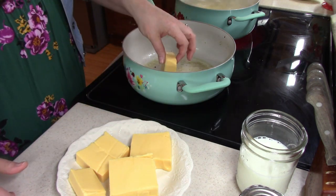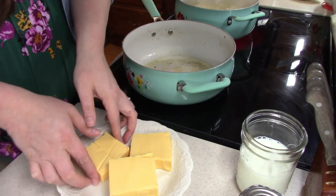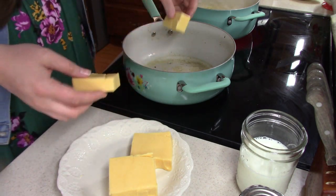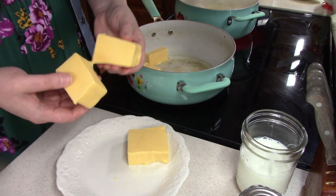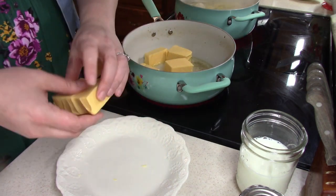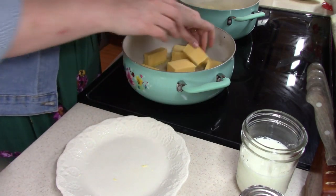Now, let me be honest with you, okay? I could not bring myself to pay regular Velveeta price. And I did cut it up into smaller pieces. So, I just got the store brand Velveeta cheese. I think it will work just fine. But if you want to get the name brand, go for it.